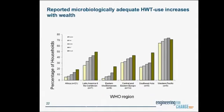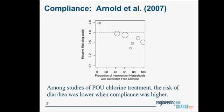The second thing we need is products that are used by the users. One thing we have seen in studies is that the longer the study is, the higher the proportion of people that use the water treatment. So in this example, across the x-axis, you see it's the proportion of intervention households with detectable free chlorine. You see when there was 100% of people using free chlorine, the risk ratio, the relative risk of having diarrhea was 0.5. So you see the disease reduction when people actually use the product. But in other studies where only 40 or 50% of the people are using the product, the diarrhea isn't reduced.